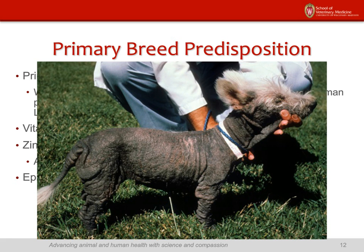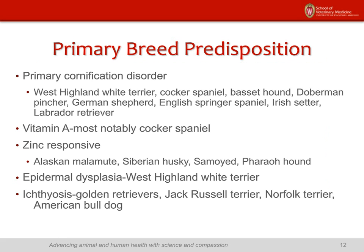And then there is a new and sort of emerging problem that we're starting to see. It's not a new disease, but we're starting to see Ichthyosis, which is an inherited problem in production of scales, more and more common, particularly in golden retrievers.